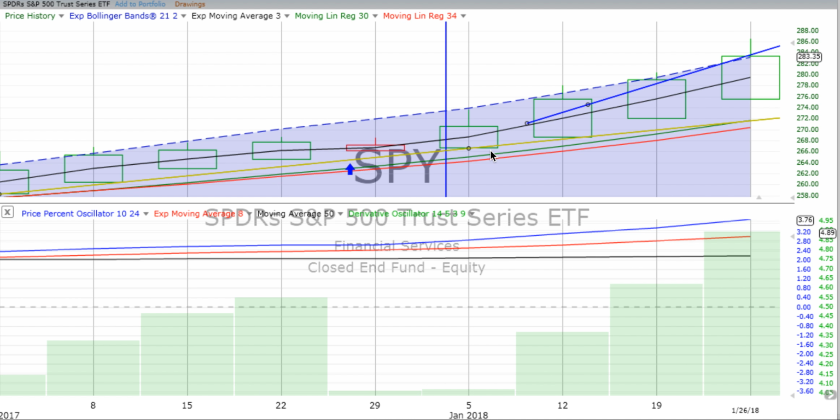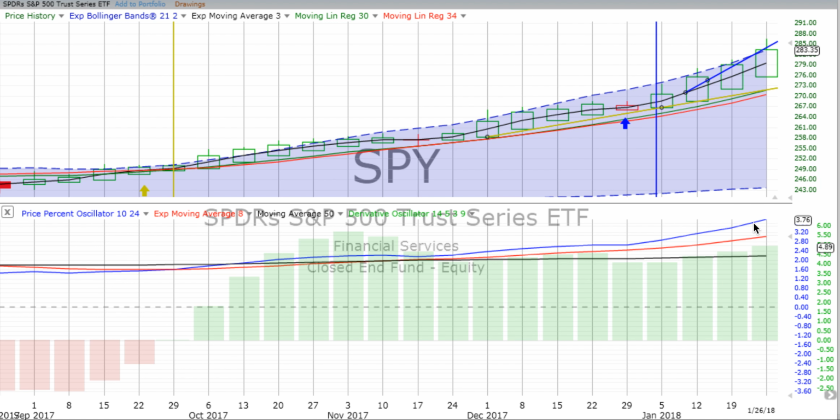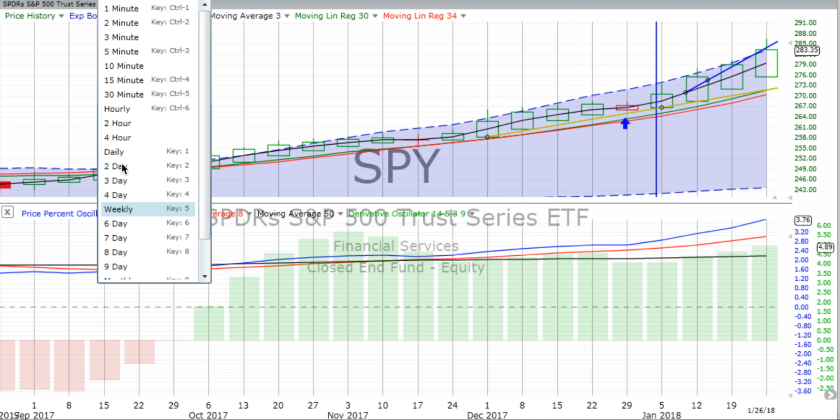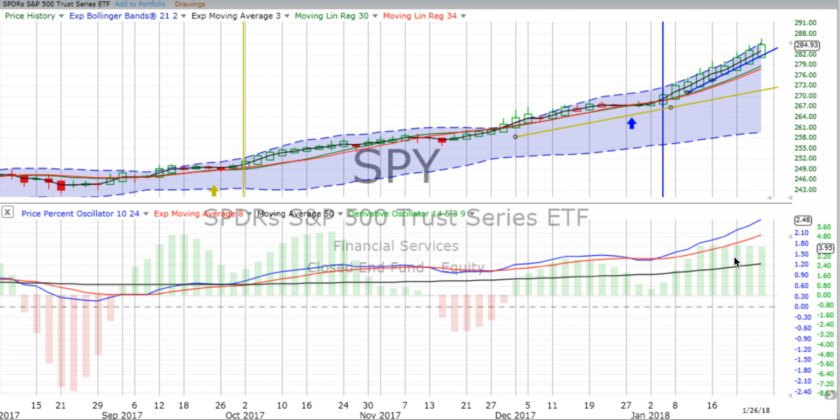Movement well above the weekly trend line, well above. The derivative oscillator continues to gain energy. Price percent oscillator spiked up even higher over the course of the last week, ended the week above the Bollinger Band. As we look at the two-day chart on the S&P 500, we see again price movement well above the two-day trend line, well above the weekly. We see the derivative oscillator, well, it's pretty much flat. And the price percent oscillator spiked up again.